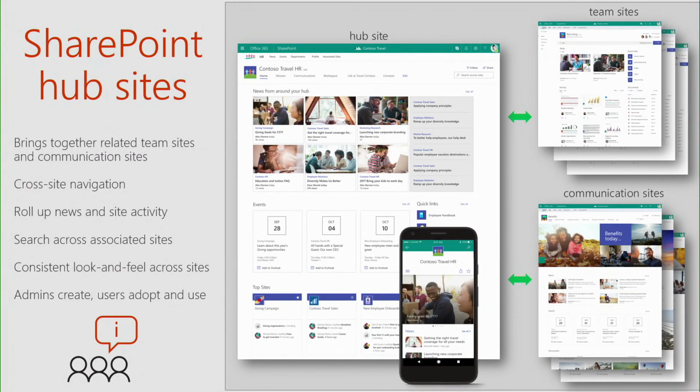So one of the new assets that we have where you can connect a number of different team sites together are what we call SharePoint Hub Sites. So if you've got a number of different teams that work under the same organization, if they work under the same region, or they're all working on similar projects, you can roll them up underneath a hub site. And a hub site gives you that connected experience across team sites, whether you want to have consistent permissions across all of those sites, or you want to have one unified approach to permissions, you can do that.